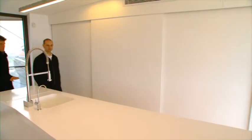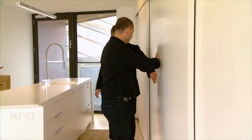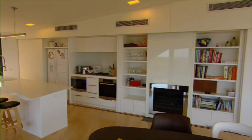Well, Steve, this room's changed. This morning it was covered in Cocoa Pops. Yeah, we had a lot of fun with this. Have a look at this, Pete. We managed to hide the entire kitchen behind here. So the entire mess just disappears. At the end of the day, you can just close it off and put the mess in there.